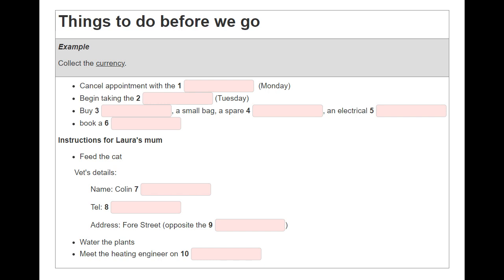Yes. Right, apart from that, there are the plants to water. Ask her to make sure they don't dry out. Oh, yes. And I've already mentioned the problem with the boiler, and your mum said she'd come round to meet the heating engineer and let him in. Yes, it's a lot for her to do, but we really need to get the problem sorted out.